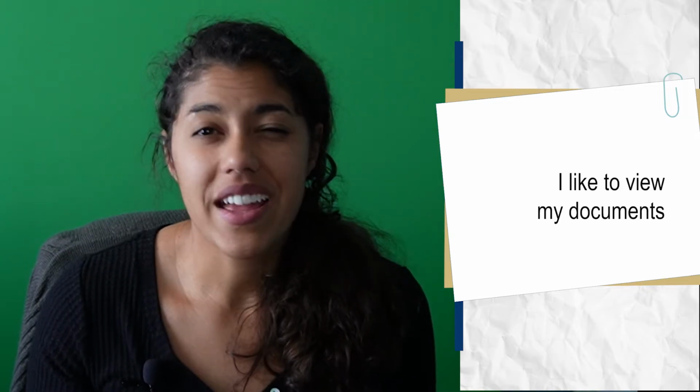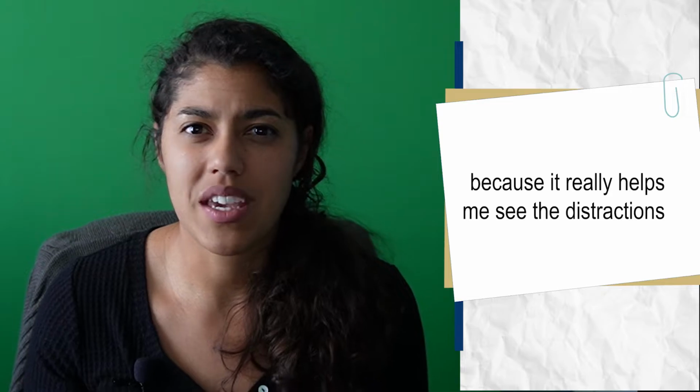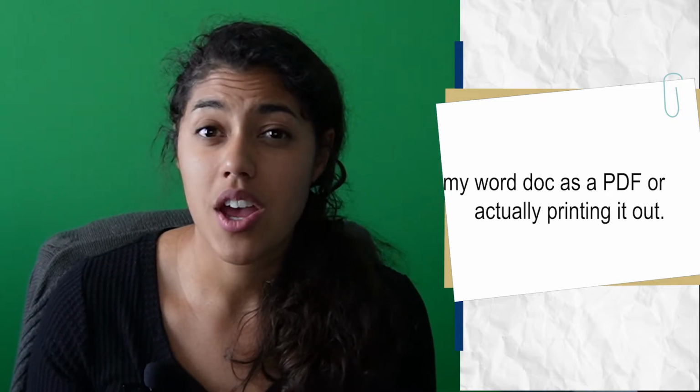I like to view my documents in another medium because it really helps me see the distractions when I can look at it through a new lens, whether it's saving my Word doc as a PDF or actually printing it out.